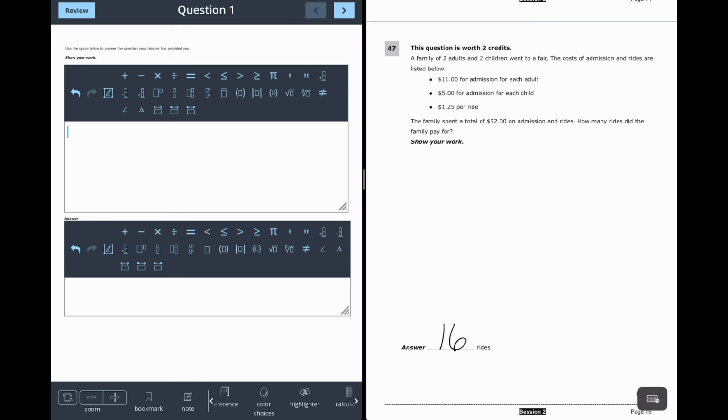Alrighty then. A family of 2 adults and 2 children go to the fair. The cost, let's put that in. So 2 adults, 2 kids. The cost is below, so it's $11 admission for each adult, $5 for each kid, and $1.25 per ride. So that's our rates, and these are constants. So I can write $11 for each adult, plus $5 for each kid, plus $1.25 per ride. So I have that so far.